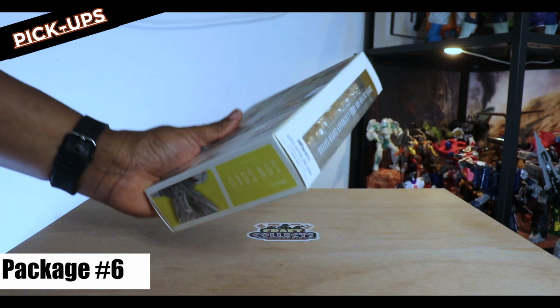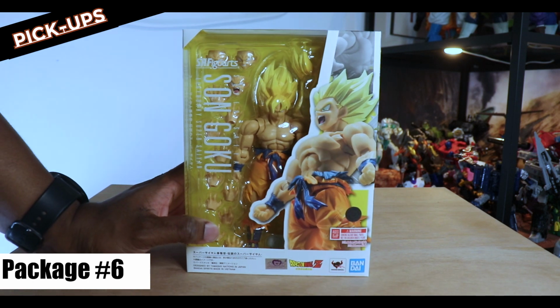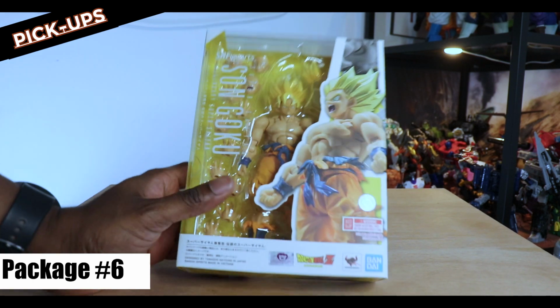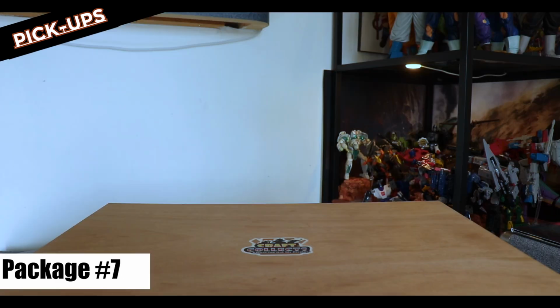This is the second one now. I actually purchased the other one not thinking I was gonna get this one, so hey, look at that. Now I have an extra one. Maybe I'll sell it, maybe I'll use it for another Goku display.